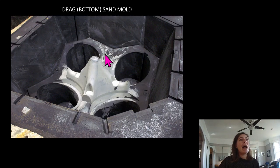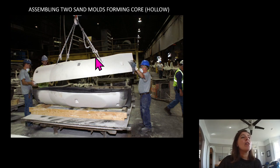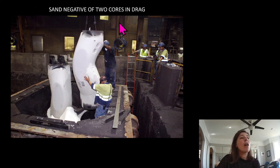So here is the drag or the bottom sand mold, and there is the part that is going to have finished exposed steel up against it. Here are 2 core elements being put together, and you can see all of those are going to have steel cast against it, so they have the white facing sand. Here are 2 of the cores being fit in.